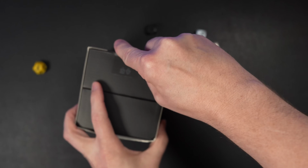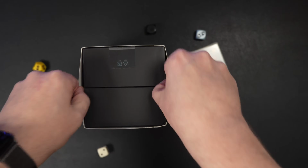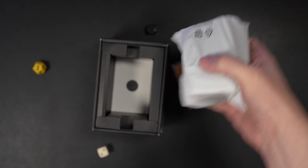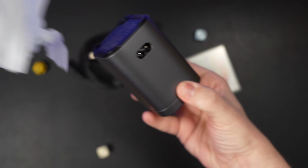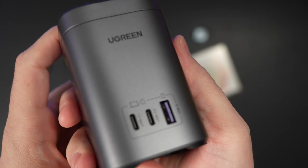It supports 100 watts of output on a single USB port, either C1 or C2, and can charge your MacBook Pro M2 from 0% to 51% in just 30 minutes. It has two USB-C ports and a USB-A port, so it'll handle pretty much whatever you need to throw at it. But my favorite part is if you have a compatible iPhone like I do, it has MagSafe as well.